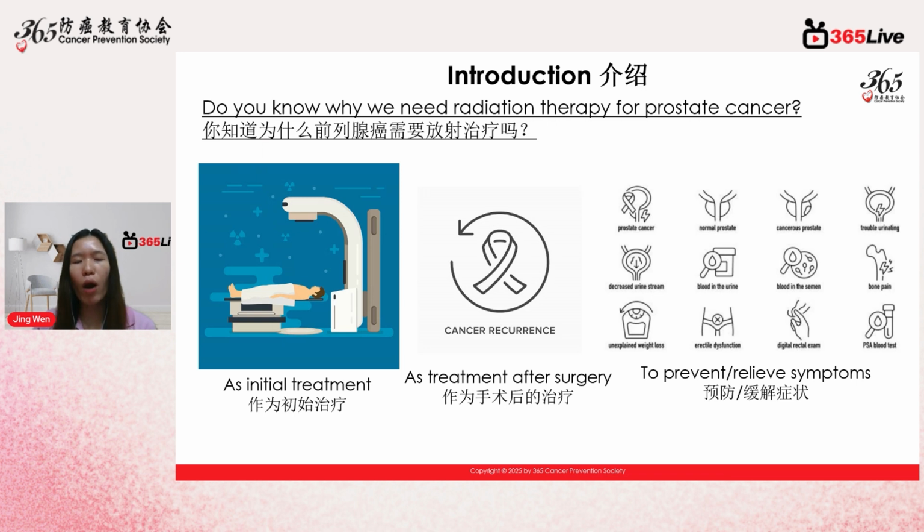First of all, let's talk about why radiotherapy is needed for prostate cancer. Firstly, radiotherapy can be used as an initial treatment to treat the tumor or the cancer that has been confined within the prostate gland only. Secondly, after surgery, radiotherapy can also be used as another treatment to further reduce the risk of cancer recurrence. And last but not least, for advanced cancer, radiotherapy is very important to help prevent or relieve the symptoms brought by the cancer or the tumor itself.